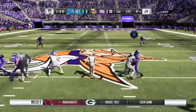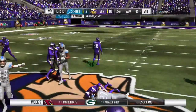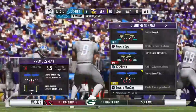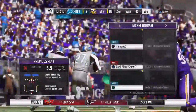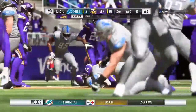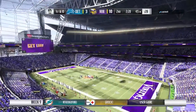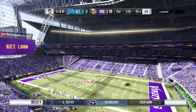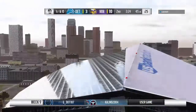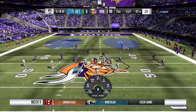They'll run it now out of the gun. And he'll be taken down across the 50 at the 45 in enemy territory. Back-to-back nice gains. That one for 14 yards and another first. This offense finding its legs now. Here's another 1st and 10.